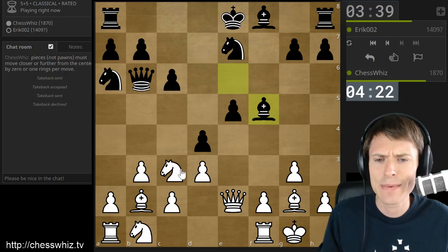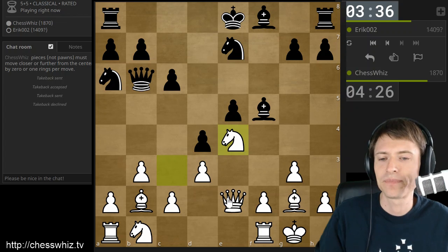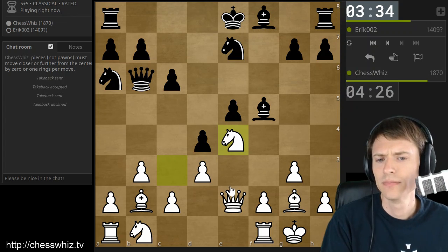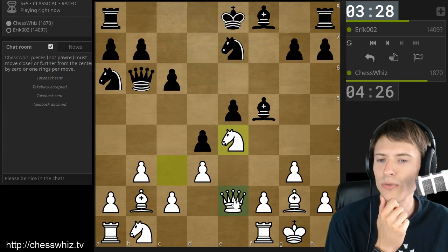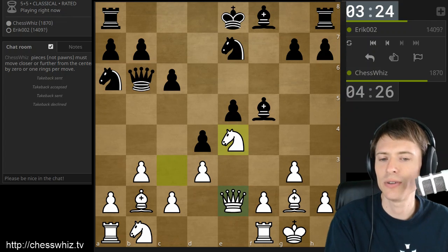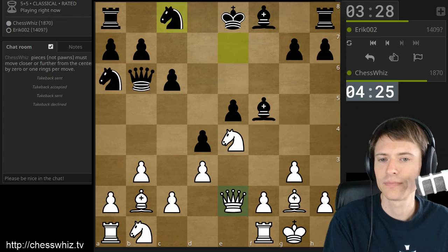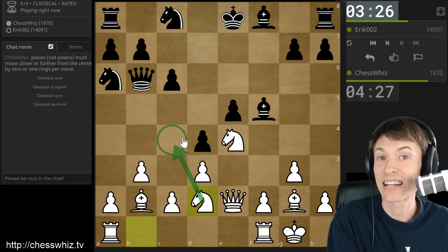Let's see. Now my knight can move. Perfect. I saved my knight. Thank you, Eric. So my queen, I would really like to get it going a little more. I couldn't take this because of the orbit rule. Pieces must move closer or further from the center by 0 or 1 rings per move. That's the variant we're using right now. But now I could play knight here. Effective. My pieces are being extremely effective. I love this.